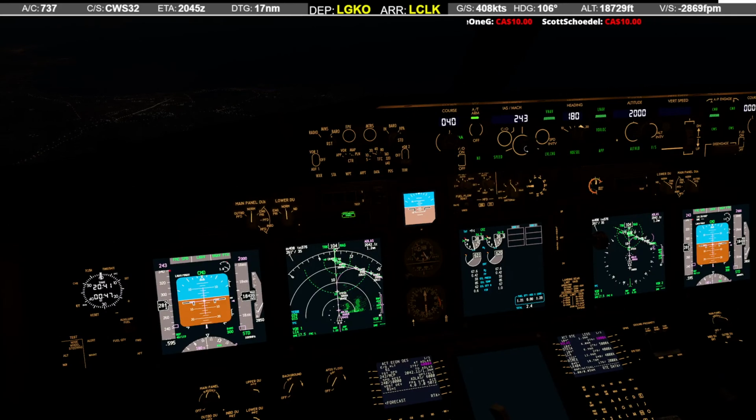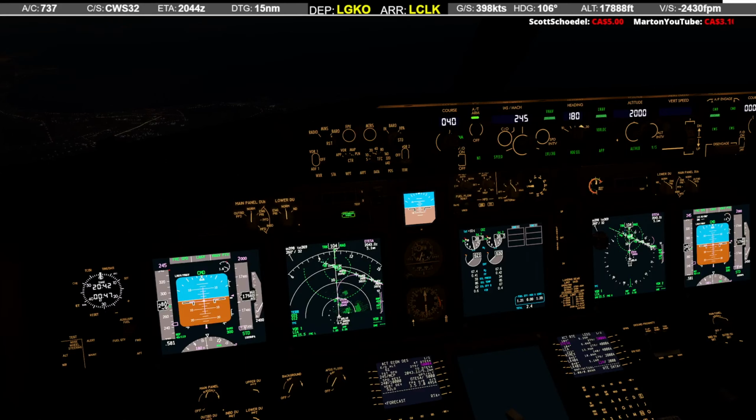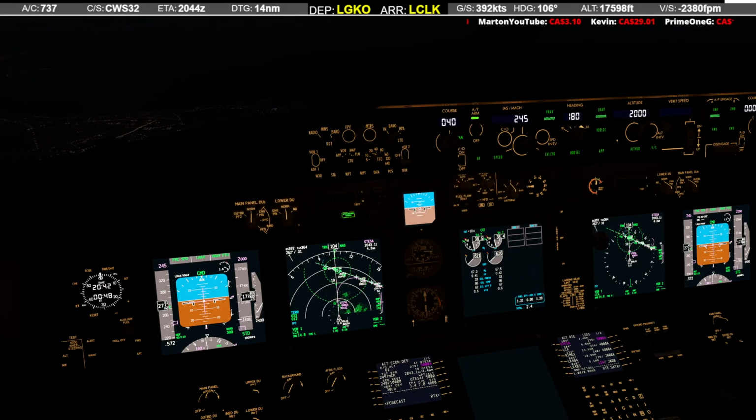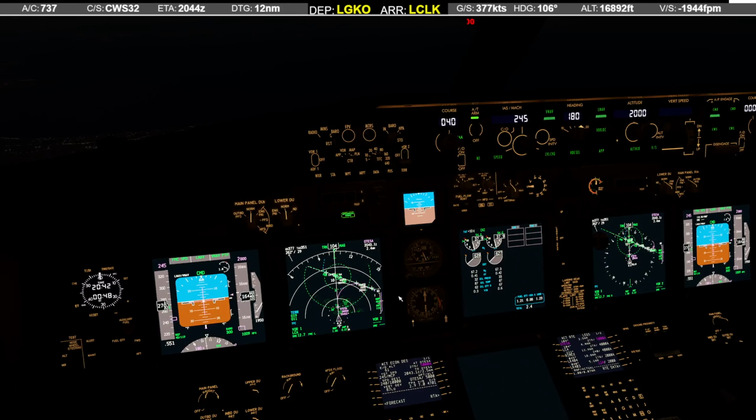All right, we're going to start rolling that speed back to 245. A little bit of speed brake out. While we're doing that, so I don't have to worry about it, we'll switch over to local pressure. See our turn there. And we'll be doing our own speed control here.